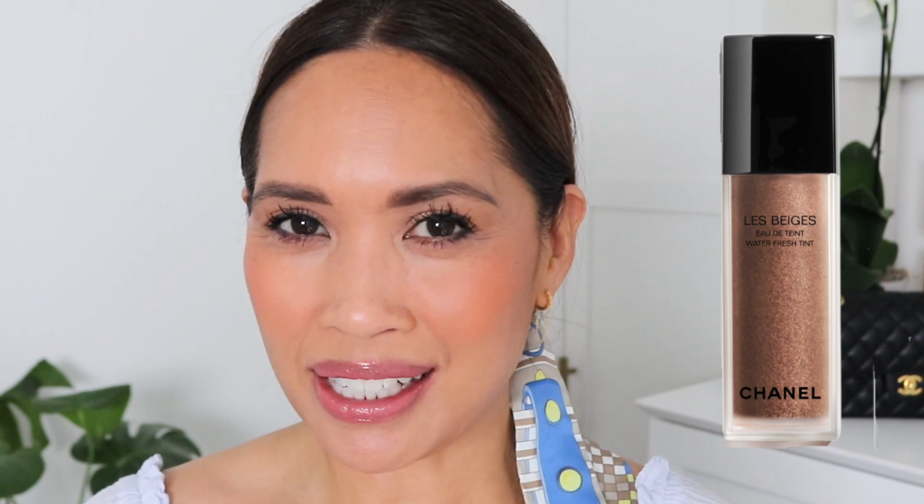Very, very minimal coverage, it just blurs. So if you have beautiful skin to begin with, this might just enhance it. Or if you do have discoloration like me, you can spot conceal. So I will show that in an upcoming Get Ready With Me using my April favorites.